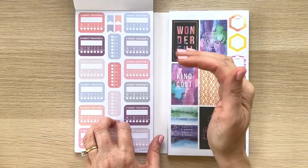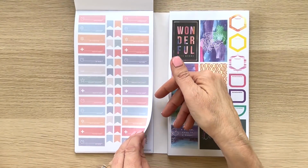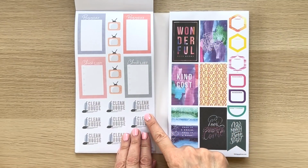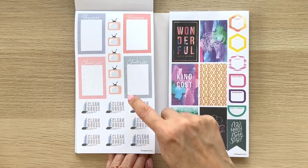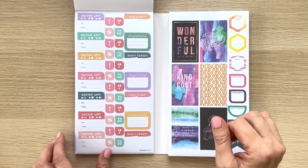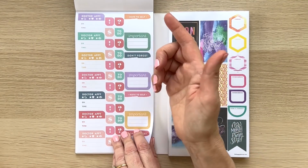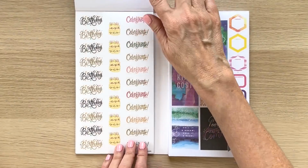Habit trackers here. And then some more functional things with flags. Clean the house. Why not make it fun and put a cute little sticker on it? And look, TVs for what you're watching. Doctor appointments. I always forget to use appointment stickers. Do you? I always forget, so I just write them in.